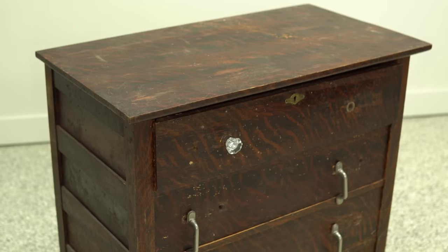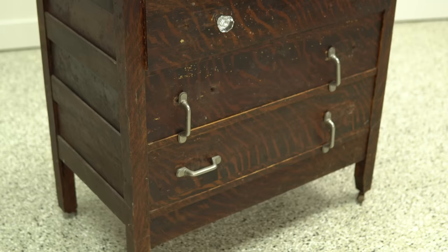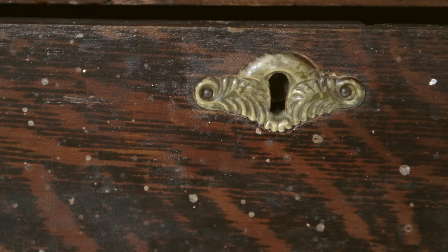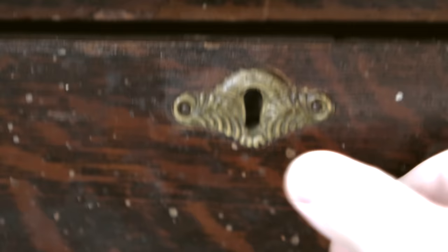And some of the pieces from back then with this faux wood grain were actual pieces of art. Honestly though, the majority of these pieces that you'll come across that are faux painted are not works of art and they're not museum quality. So that makes it a perfect candidate for painting if just cleaning the piece isn't going to be enough.